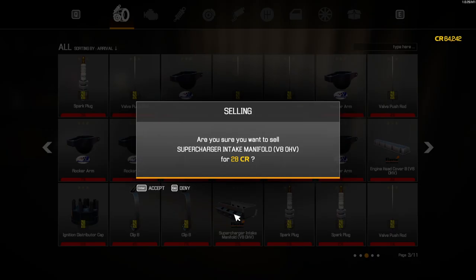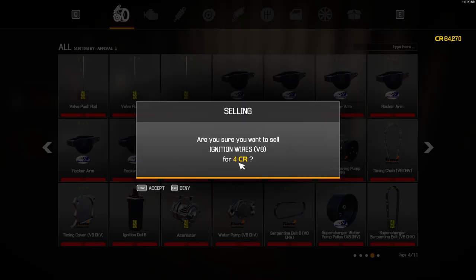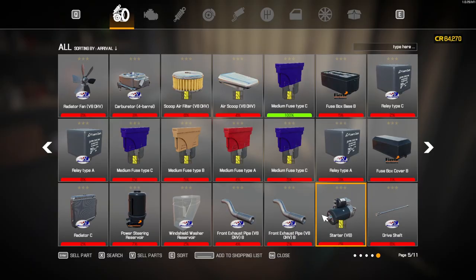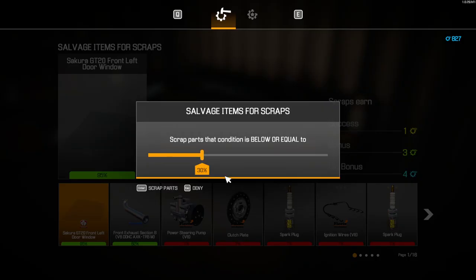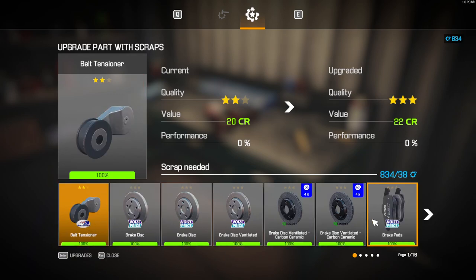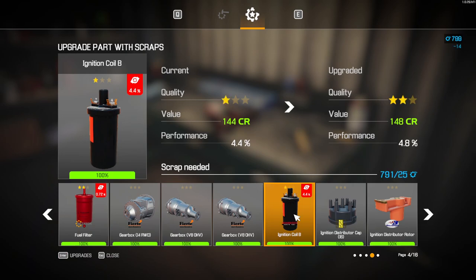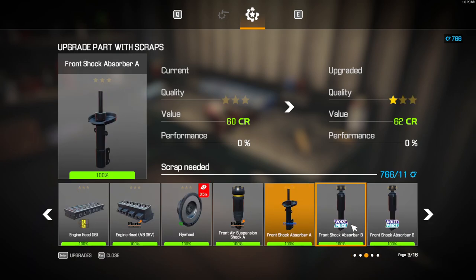8, 2, 1. Pretty okay. Just checking it. 6, 2, 1%. Wow. Yeah, really 1%. You're not going to sell it for anything. Alright, let's just grab parts. There we go. Alright, here. Let's see. This stuff. Flywheel.